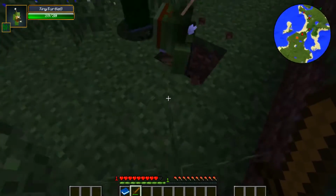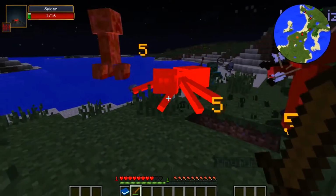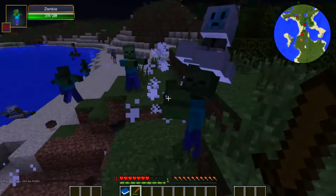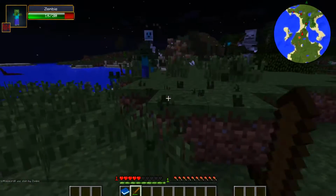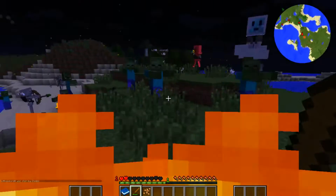Let's get underground. Defend me. But we've no torches. Okay, I have a pickaxe. Here's what I'll do. I'll defend from the top. You two go in the hole. Oh, he has a hat on. Let me make a craft. Oh, no, I'm on fire.